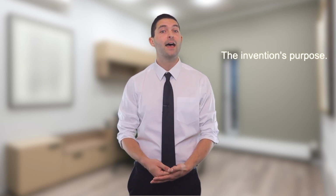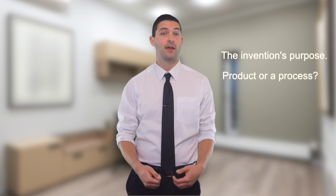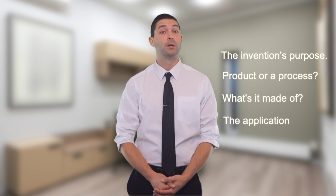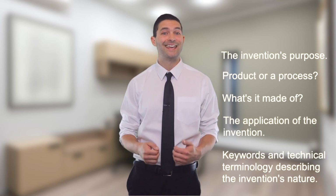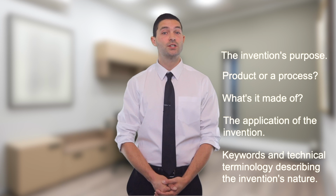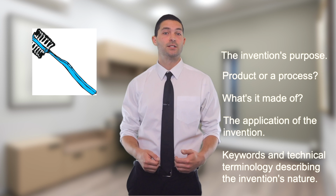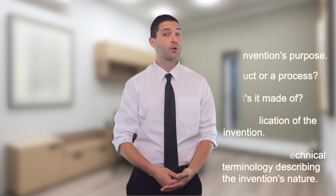It's important to consider the following: the invention's purpose, as well as if it's a functional or decorative design, whether or not the invention is a product or a process, the material from which the invention is made, the application of the invention, keywords and technical terminology describing the invention's nature. To discover the right terms, consult a technical dictionary or thesaurus. An example of this could be if you are inventing a double-edged toothbrush. Search terms might include toothbrush, oral care, dental brush, double toothbrush, and so on.